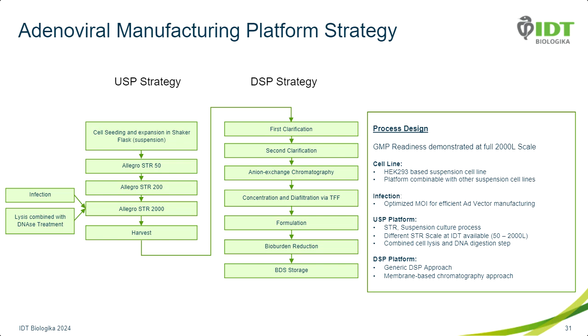After the lysis and DNA digestion step, the harvest takes place. The material is then pumped through the wall port into the DSP processing room, directly through the first clarification filter and then through the second clarification filters, where it is then stored in a 2,500-liter LevMix storage container for further processing.